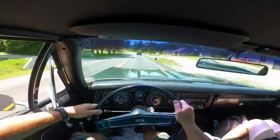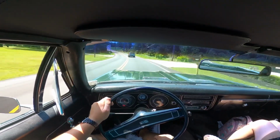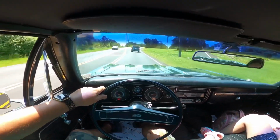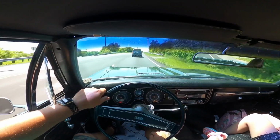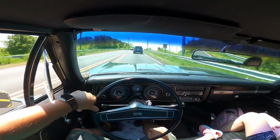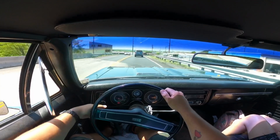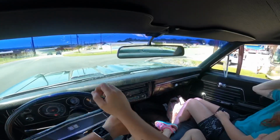I've noticed that brake light coming on. We may just be a little bit low on the master cylinder there, but it hasn't affected anything with the car braking. The turn signal is slowly blinking there. I'm gonna manually do it. There's nobody behind us though.